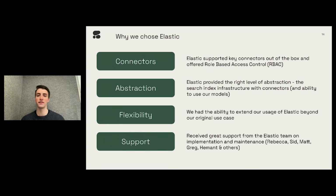The third reason is flexibility. And this is sort of related to the abstraction piece. We obviously had the ability to extend our usage of Elastic beyond the original use case of Pearl. And we've actually begun to use Elastic for some other internal use cases beyond just this enterprise search use case. And then lastly, support. We received really great support from the Elastic team when we were evaluating the product and doing implementation, and with any of the maintenance issues that we've had. Rebecca, Sid, Matt, Greg, Hemant, and others were super helpful throughout the process. So it's been great to work with the Elastic team.